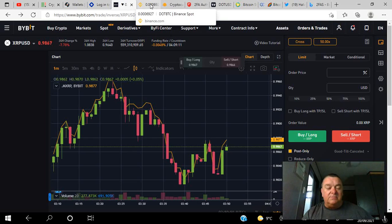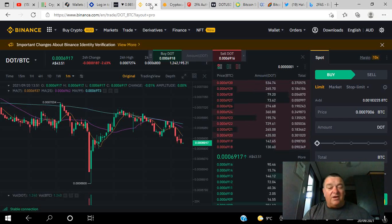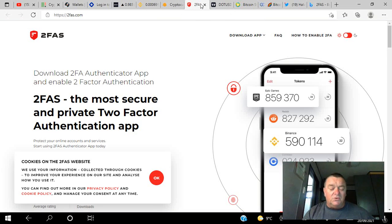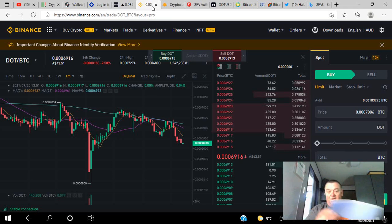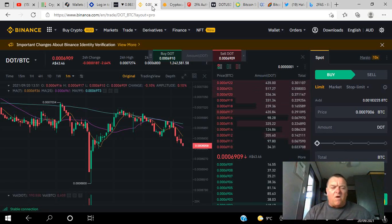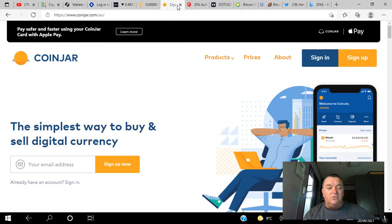ByBit is fairly simple to join. Binance is a little bit more complicated. But again, verify everything. Verify your mother's maiden name, verify your pet name, verify emails. When it asks for Google authentication, you will use your 2FAS. You will be writing down everything in your books. You'll be writing all your information in here using your email address.